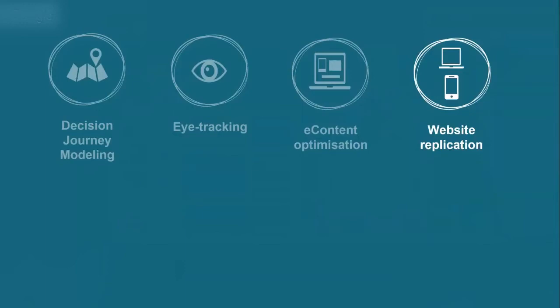Also, if we want to know more about the behavior of online shopping, we've done quite some eye tracking to understand what people really see, what is highlighted, and where people focus their gaze. This has helped us create solutions around e-content optimization. So after we know what people look at and what is actually being browsed, we can also optimize the type of content that people read.